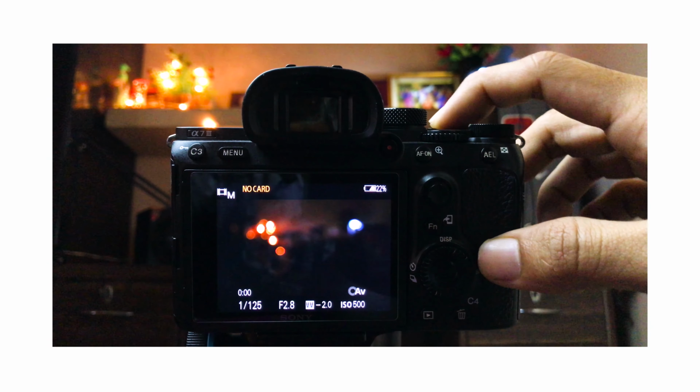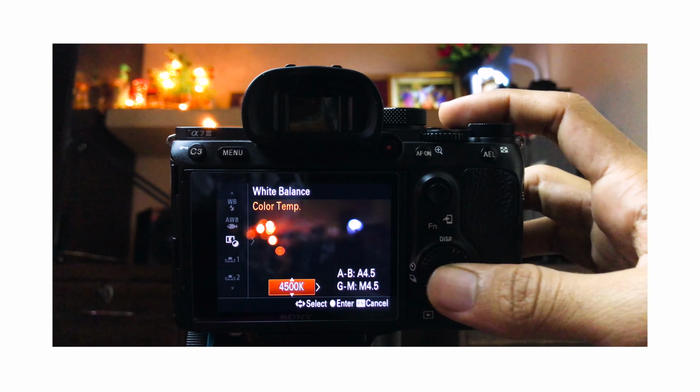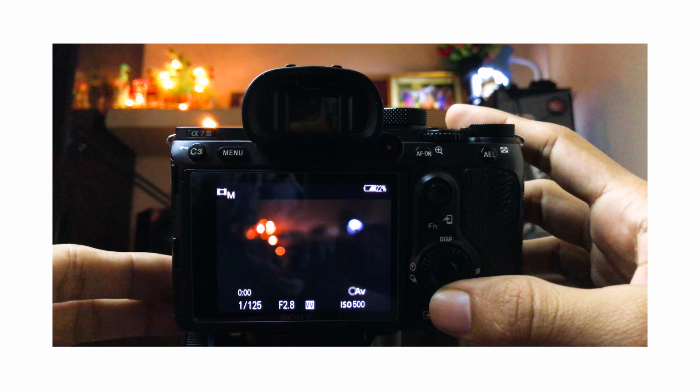So I have set up almost all the commonly used menus which I really go through on the shortcut keys, just like the picture profile and the ISO and the white balance and the focus point and Super 35 modes. I have set up all those things on the shortcut keys, which makes it really easy to work with. It makes it a little bit faster than any other camera. So these shortcut keys make your life a hell of a lot easier than anything else.